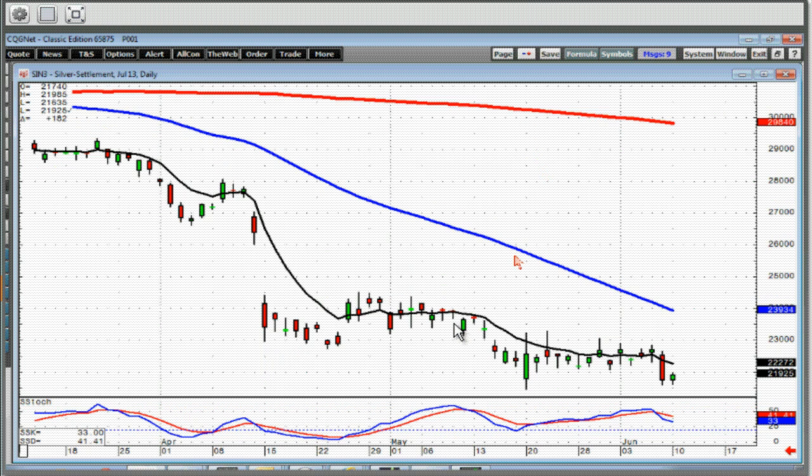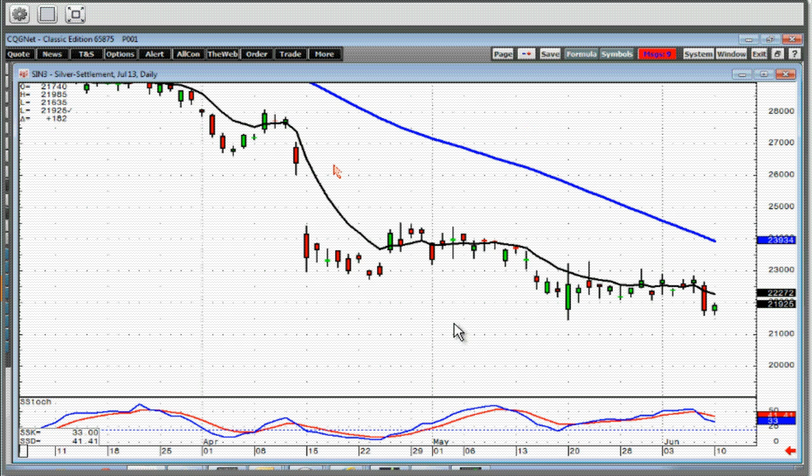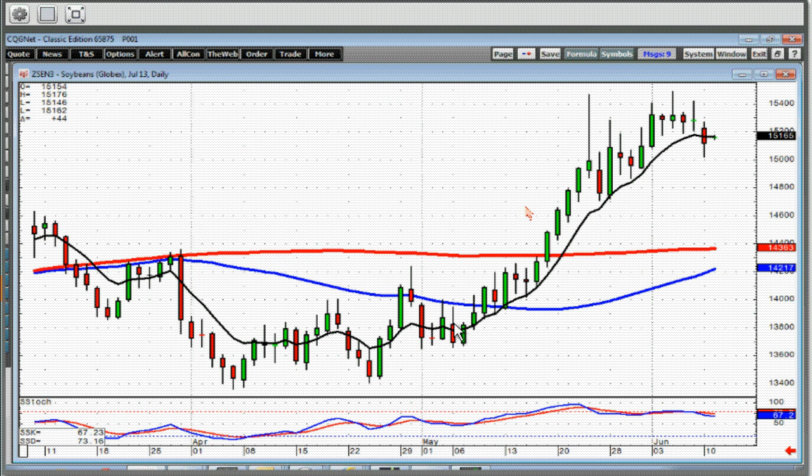Silver, same scenario. In a downtrend, can't get above the T line. They're still in the process of taking this down. Now, some of the grains, soybeans, just for the first time today, closed below the T line. Now, after hours, it's trading back up to the T line.